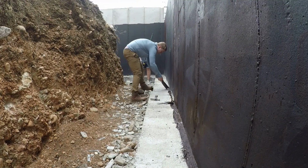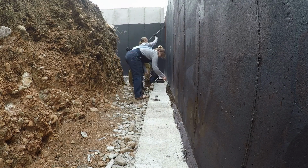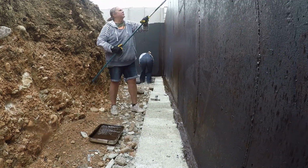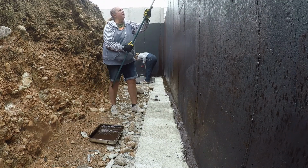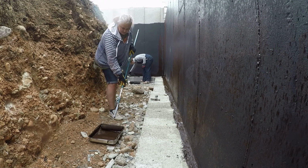Right as we were finishing the last wall, which happened to be the most important wall since it's on the uphill side, it really started to rain on us. Shoot. Just needed a half hour more. Come on. 30 more minutes and we were done.